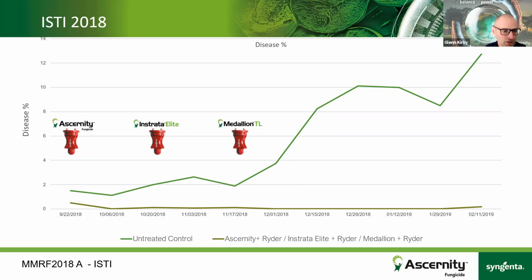So the second application, Strata Elite, went on around the 22nd of October, 1 month after the first one. And then we followed that up with Medallion 1 month later again. So that went on around the 20th of November. And what you can see there, the lighter green line, that is the untreated control. And we got really good control through that whole period. Fairly low disease pressure at the beginning of the year. But once we got through that, the untreated control flew and it flew and it flew.